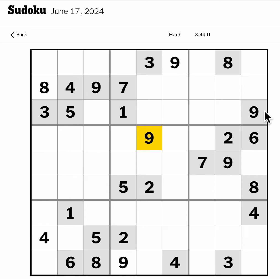And for the next step, this was quite crucial. The next step is something I see often in New York Times, and am starting to see more recently, which is to, how do I say this? Well, let's just go on. Let's look at this column, column 8. It has 2, 3, 8, 9. That means the other 5 numbers are 1, 4, 5, 6, 7.